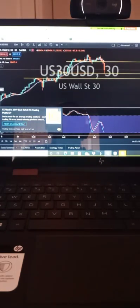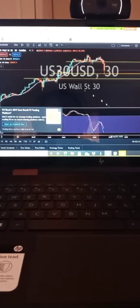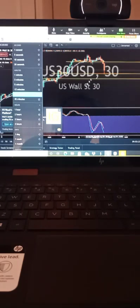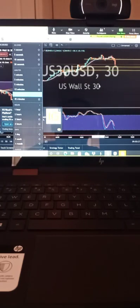Okay? That's what you're looking for. Intraday traders, there you go. There's your setup too. Daily traders, swing traders, it's a buy. To me, honestly, if you trade the ups and downs, the waves, then make sure you understand how to read your candlesticks.